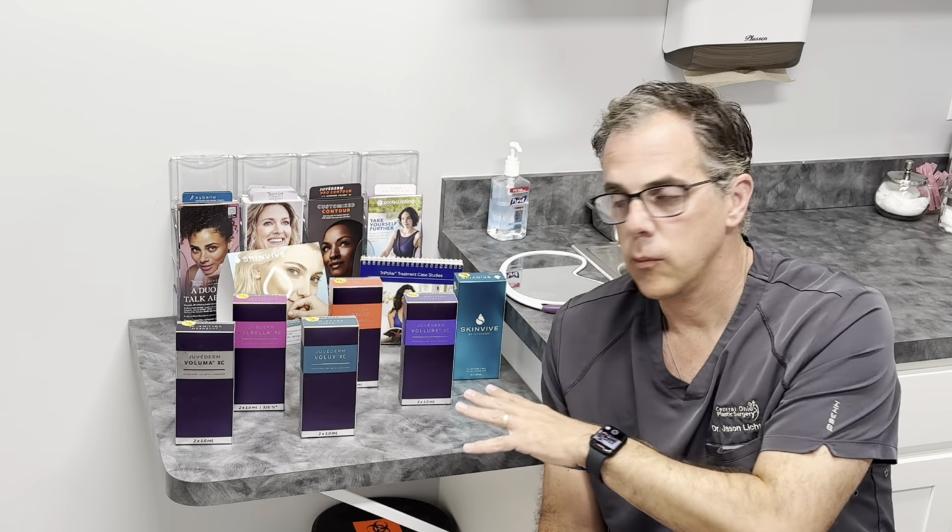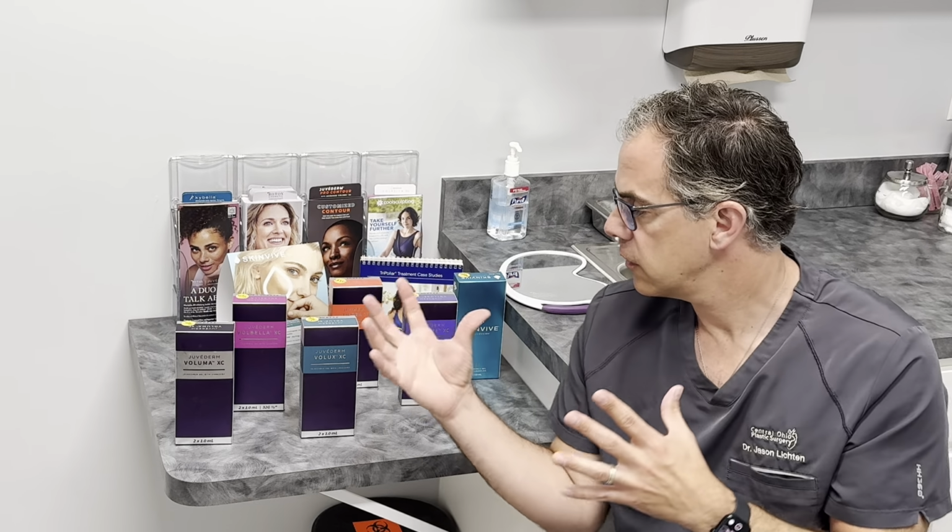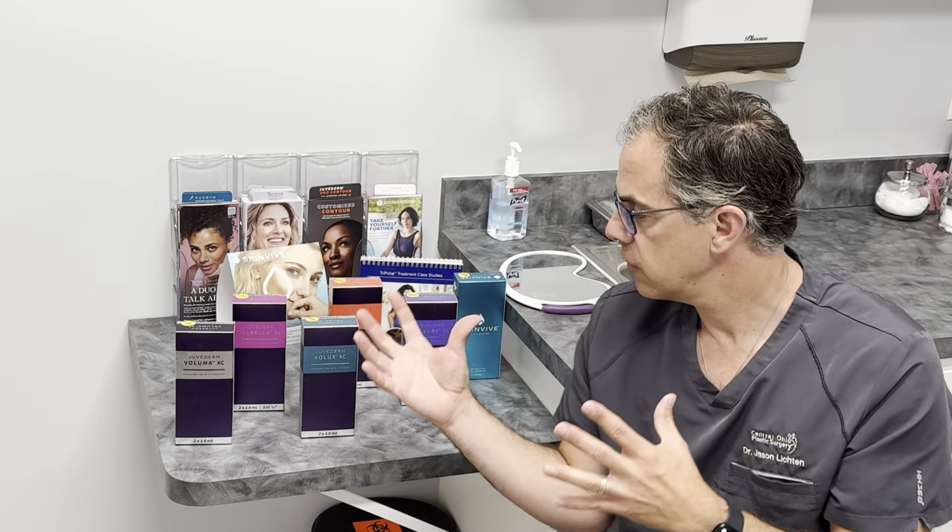To combat that, Juvederm, which is hyaluronic acid, a normal component of the skin, can be injected in different areas in the face to restore and rejuvenate those areas. Now, it's not a one-size-fits-all. The products have evolved and have different levels of hyaluronic acid in them that lead to different tissue principles.